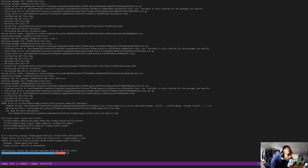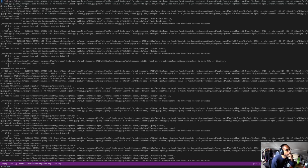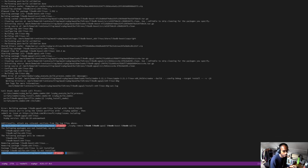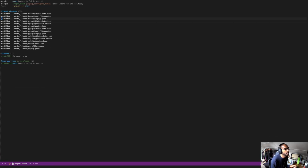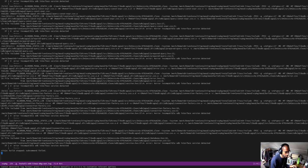And now, let's have a look at this. So it's getting the latest CMake, trying to build PGSQL. And it seems to have failed for some reason. Not sure why Emacs is not finding this file. Interesting. So I think we must have made a mistake somewhere where we made a reference to the version of ODB. Which version was this? This was building Postgres, I believe.